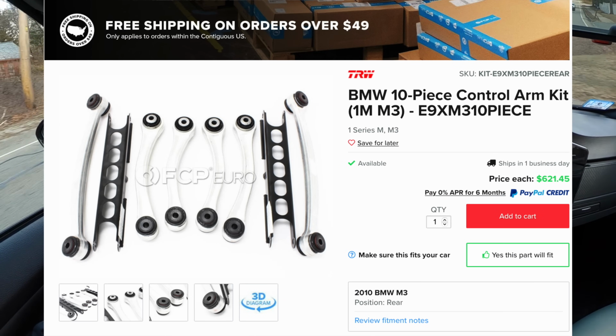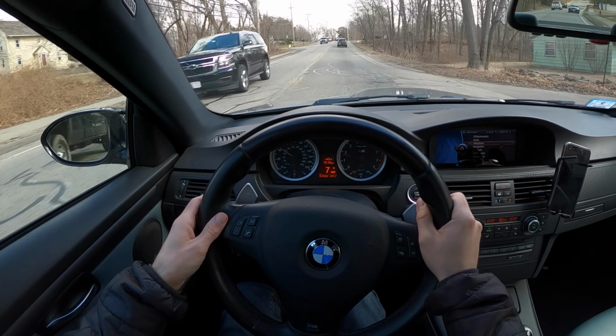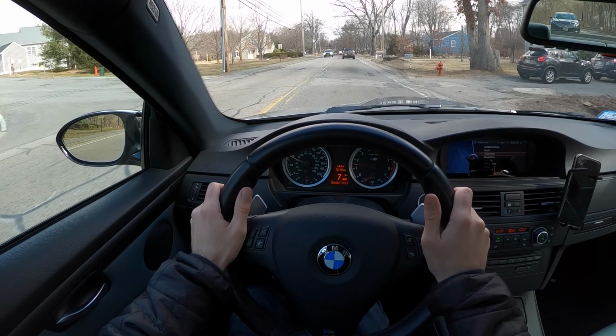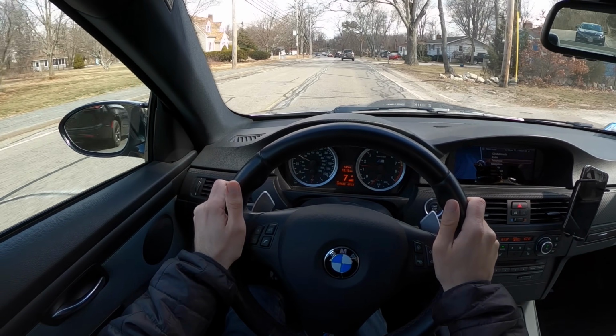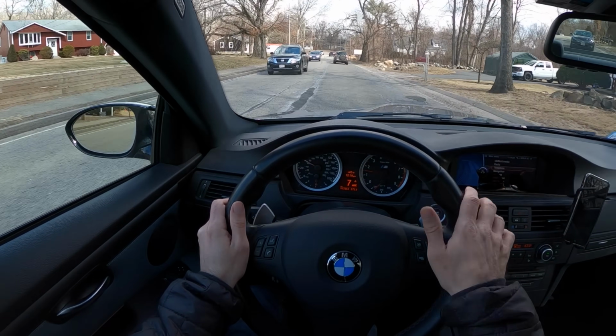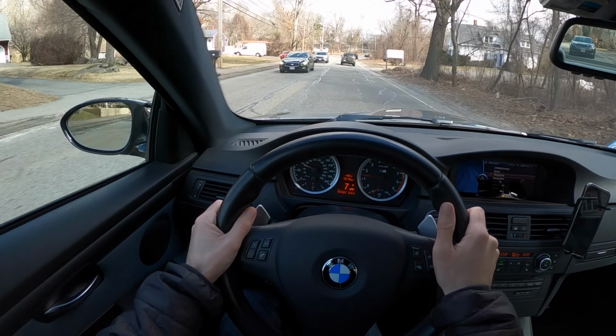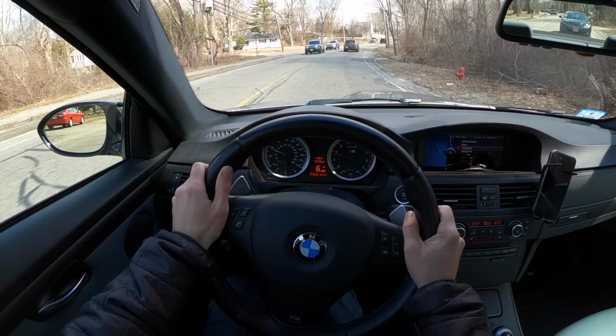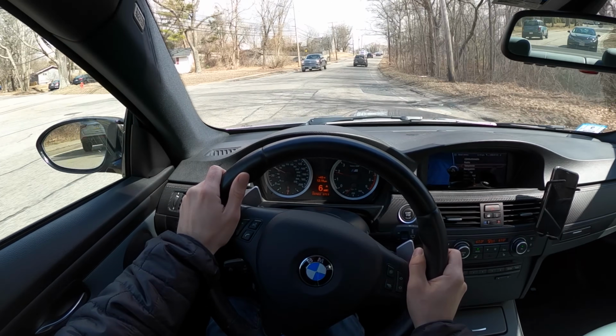As far as I know, TRW was the original supplier for BMW for these control arms, so they should be exactly the same. However, the BMW branded ones are stamped with an M, and I know that really doesn't matter in the long term, but it's one of those things where, not that I'm going to sell this car, but if you do go to sell the car, it probably looks better to have the M stamped logo control arms on the car for sure.